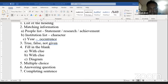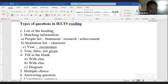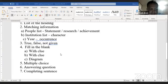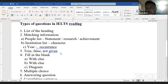Type of question assignment, as you can see on the screen. List of headings. Matching information. People list, statement, and list. True, false, not given. Fill in the blank. Multiple choice. Multiple choice, answering questions, and completing sentences. Okay. Have you noted the types of question?